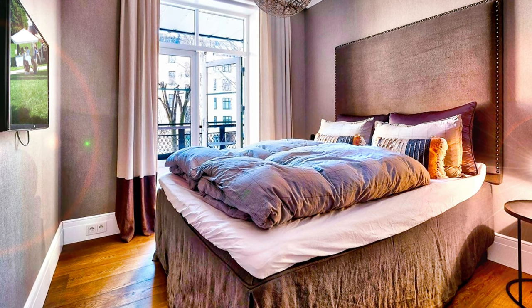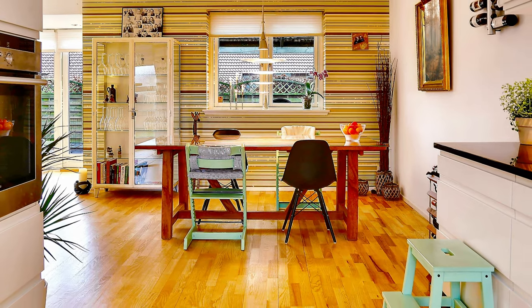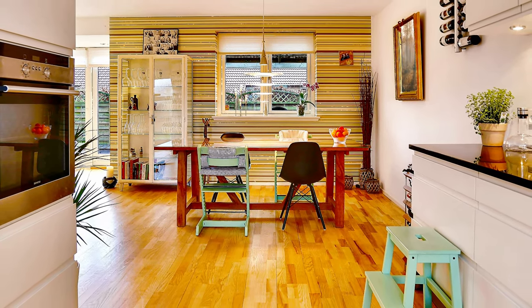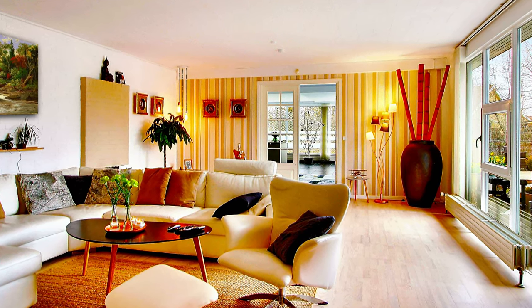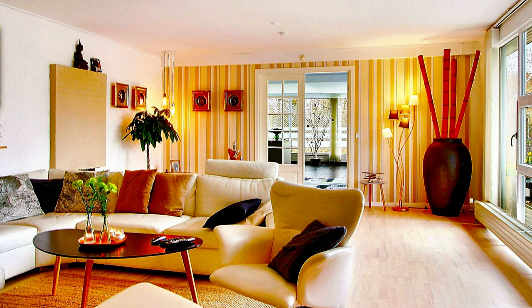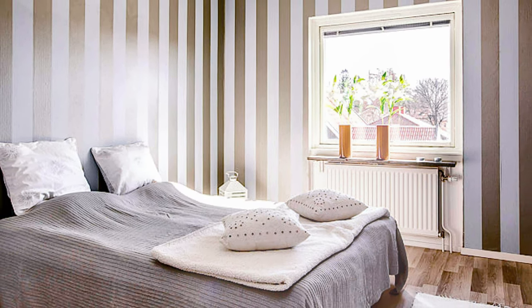Beautiful master bedroom with a Scandinavian style touch and walls dressed in a plain gray wallpaper. Simple and charming small bedroom with wallpapered walls in dusty gray and brown vertical stripes.